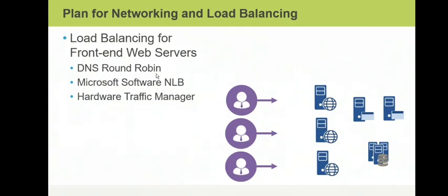Okay, DNS round robin: limited scalability and support, and it doesn't even know if it's online. Microsoft software network load balancing: it's software based, it slows down the server because it's another service running on your web front ends, but it does provide connections to live servers. Hardware traffic manager: all the benefits of software NLB, but now we've delegated it to a central device. We can put our certificates there on that central device. It definitely improves performance. It's easier to extend over time, but of course you had to pay for that device and the extensibility that that device provides.